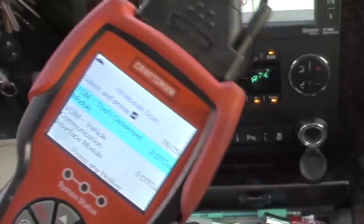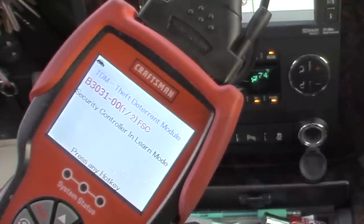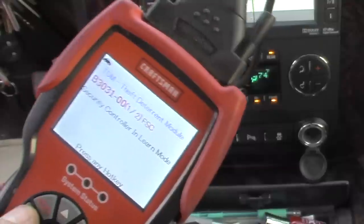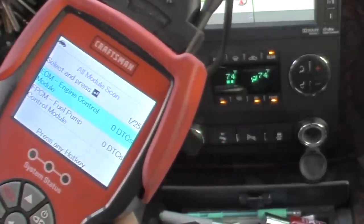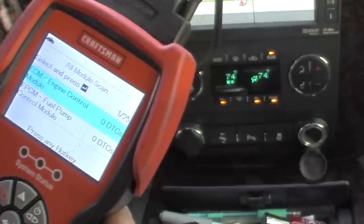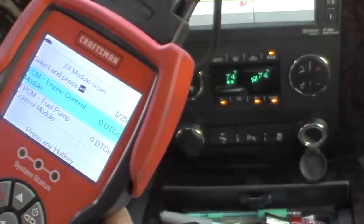The turret module. Let's see what we got there. Security controller in learn mode. That's fine. It's because I had everything unhooked. I don't know if I need to hit the lock. I don't know.